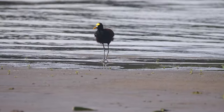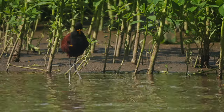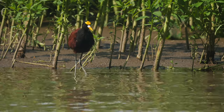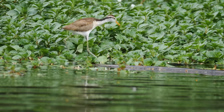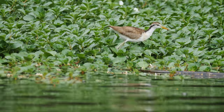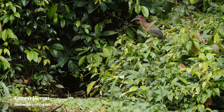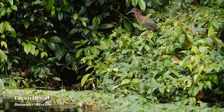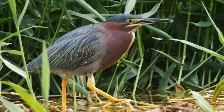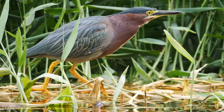The northern jacana has long toes that let it skip across soft sand, and also walk on floating vegetation like this juvenile here. Green herons are a small heron species, and, similar to jacana, often use floating vegetation as opposed to wading in like larger herons. This one's on the prowl.